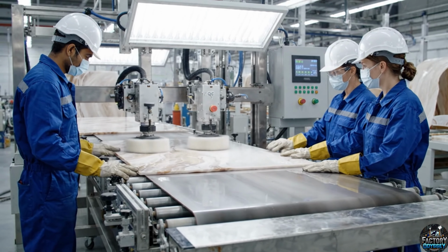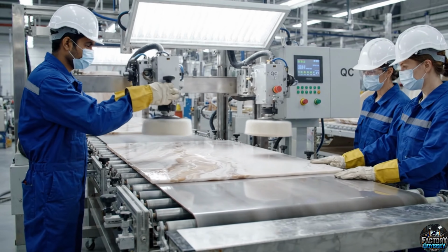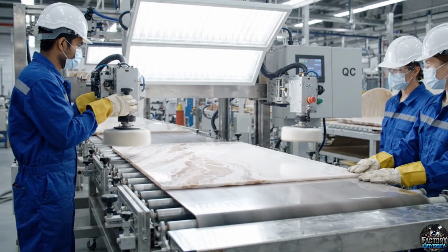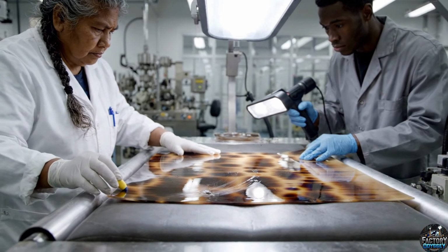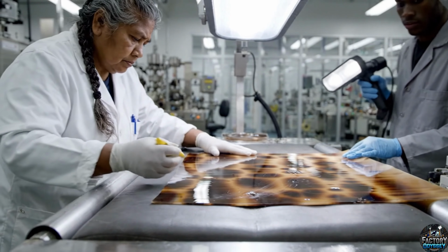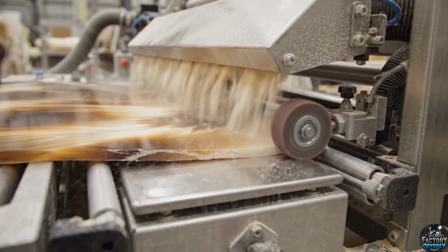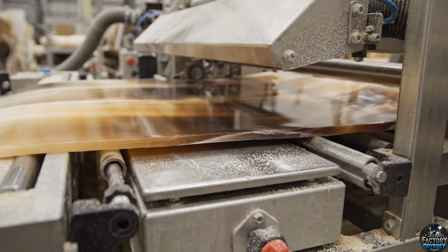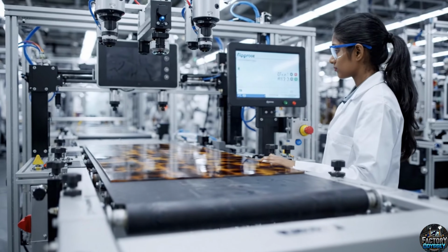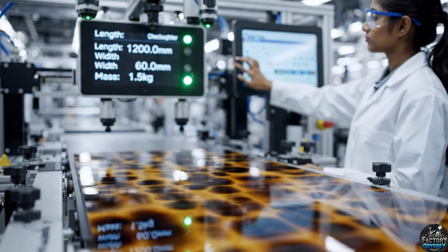With the structure complete, finishing now brings out the clean surface that defines the final material. Even after automation, the human hand still catches flaws machines can miss. Finishing the edges protects both the material and the workers who will handle it next. By this stage, every sheet must prove it meets the exact dimensions the customer expects.